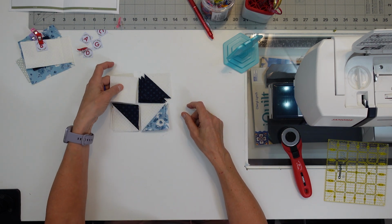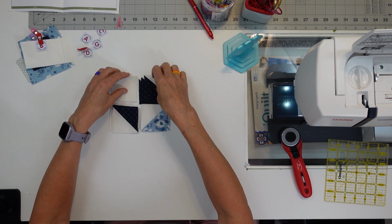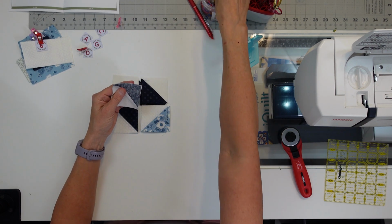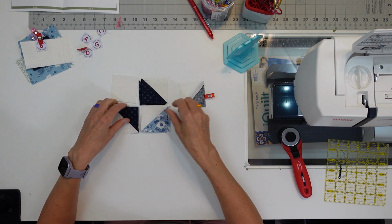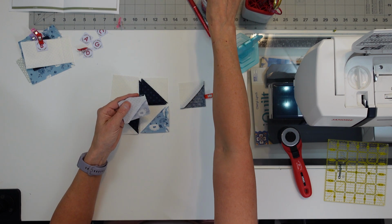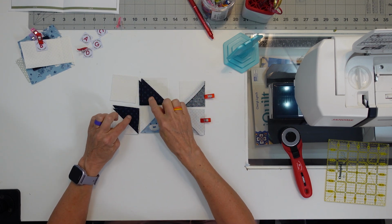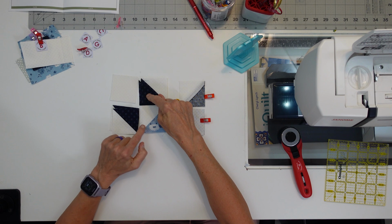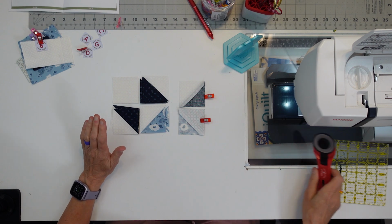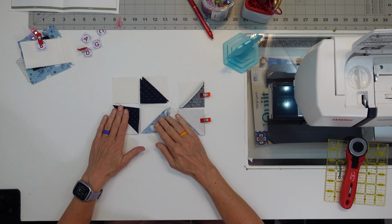We're going to need 4, and that's what we've got. We've got 4 of each of these here. So we're going to do it this way. I'm going to chain piece these 4 together. And I'm going to chain piece these 4 together. And then we are going to be ironing, always ironing towards the dark blue. So this way and this way. Very easy to remember when you take it over to your iron, just always iron towards the navy. So that's how I'm sewing these up. I'm going to chain piece these and I'm going to get them done and I'll meet you back here.